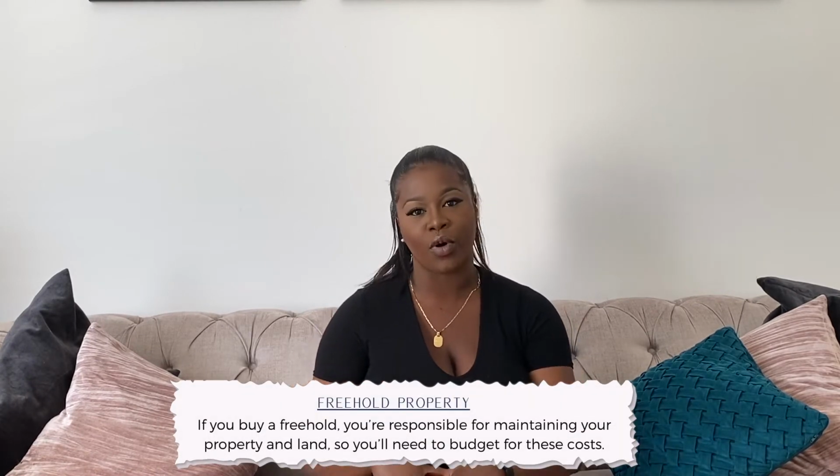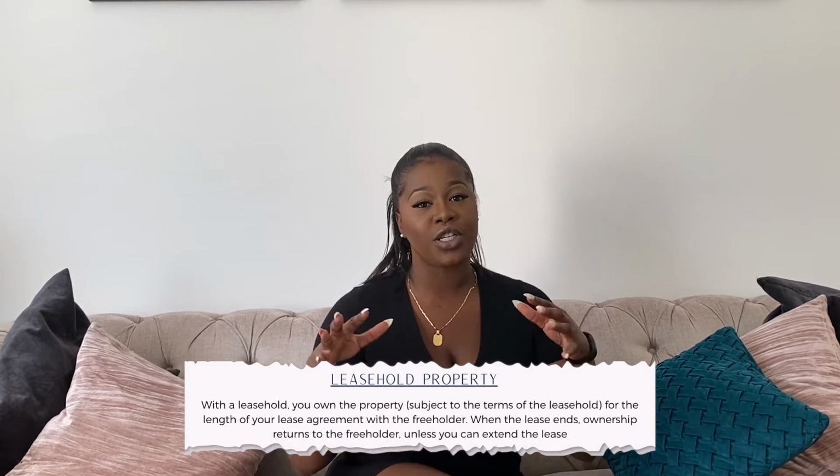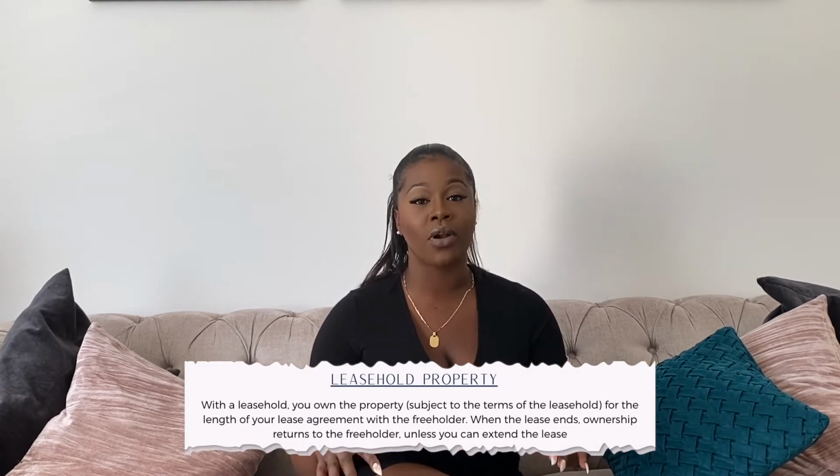Well, a freehold means that you own the land underneath your property. So if that house were to get knocked over, you still own the land, the soil underneath your property, as well as the building. When you own a leasehold for either a house or a flat, you essentially don't own the ground that your property is on, but you own the building on top of it or the flat that you reside in.